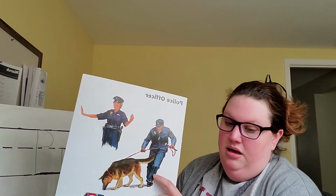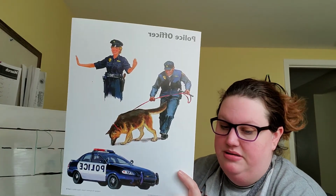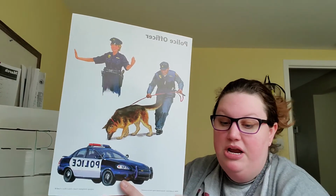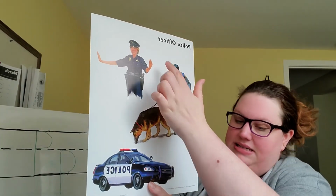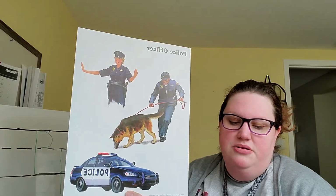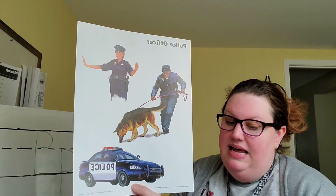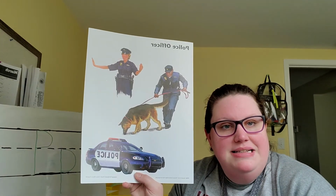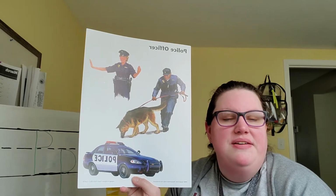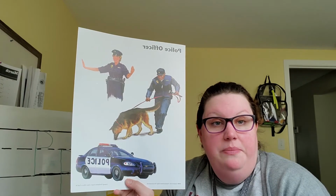So, who works hard to keep us safe? Police officers. And what do police officers wear? Do you guys remember? They wear uniforms, badges, hats. And why do they patrol the streets? To make sure we're following the laws and keep us safe. And are police officers our friends? Yes, they are our friends. You should never be afraid of a police officer. If you have any questions or you're lost, you can go to a police officer and they will help you.